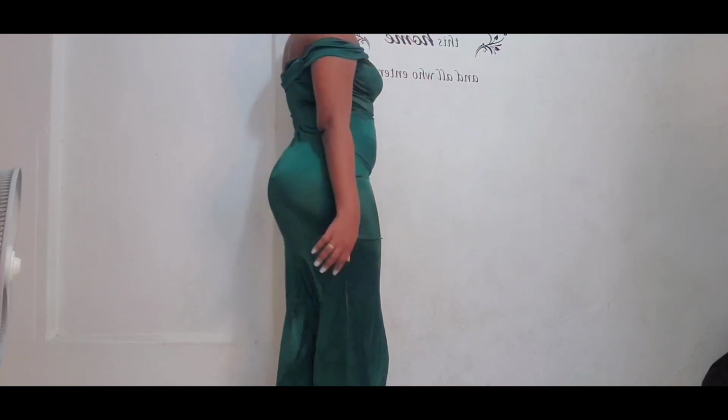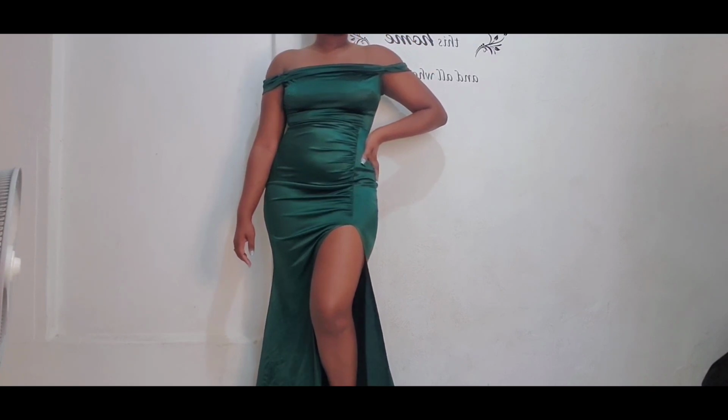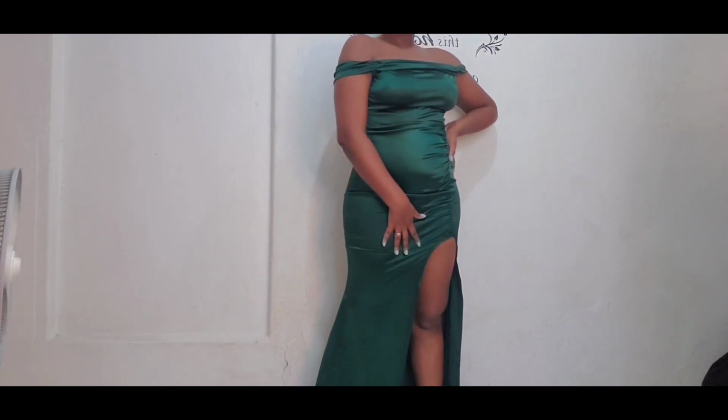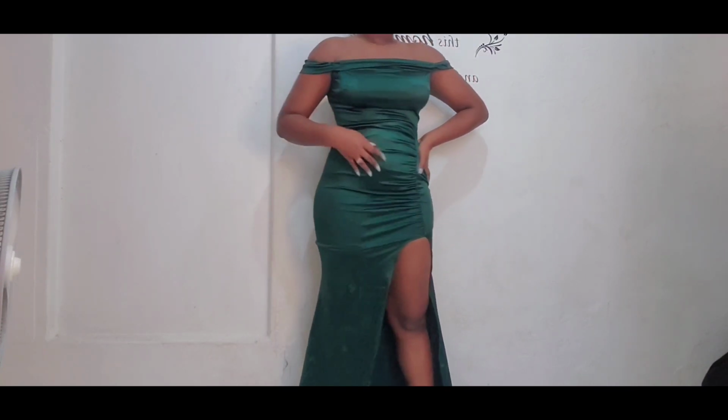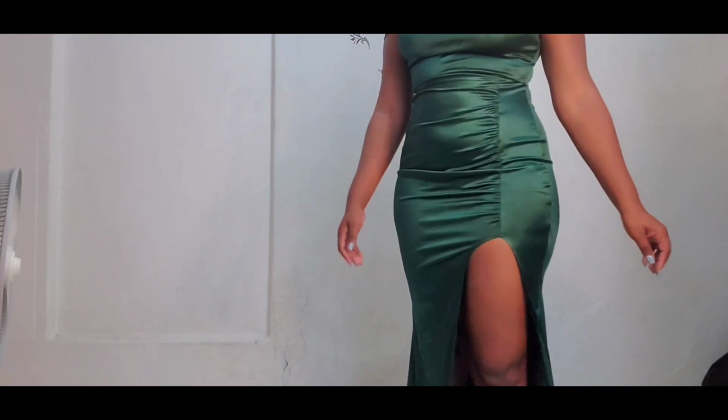For the belly area, it fits nice. I think it fits nice. When I was looking at the reviews, though, it wasn't fitting that nice on everybody, so be mindful of that. The length, it has a good length, even with heels. The side slit is a bit high, and when you're walking, it does ride up a bit. So again, be mindful of that.